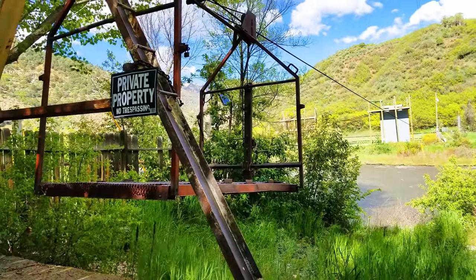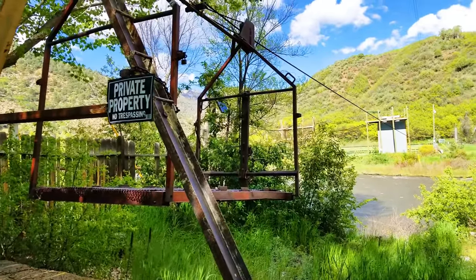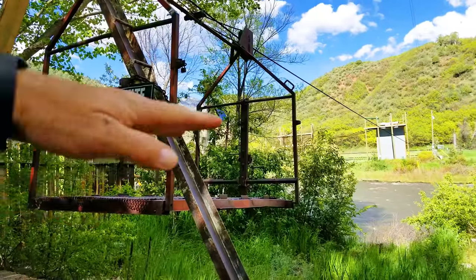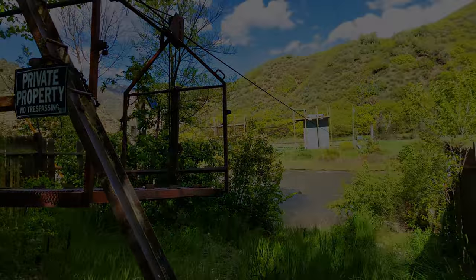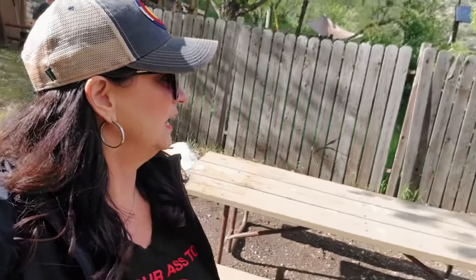There you go. There's the hand crank. Should be a thing you just pop loose and it goes out. Probably stops about the middle and you need to start cranking. Go across the river. We are at the Glenwood Canyon Resort, which is really awesome.